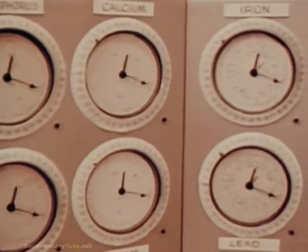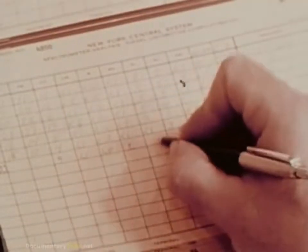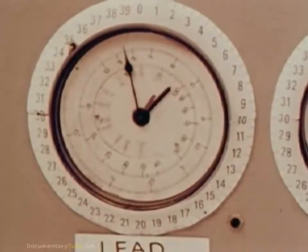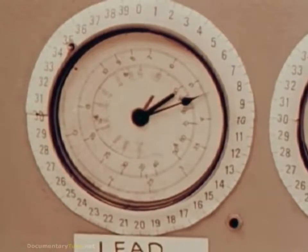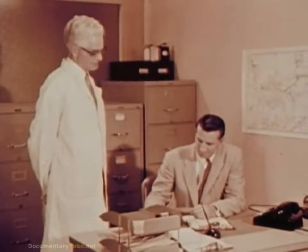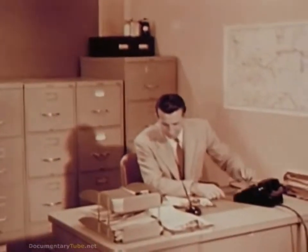Time for analysis: 47 seconds. By chemical analysis, 2 months. By checking wear and tear figures on each locomotive against previous readings, trouble is averted before it starts, saving millions of dollars a year. The danger point is spotted. Time presses. Wheat, steel, meat. Tomorrow's necessities can't wait.